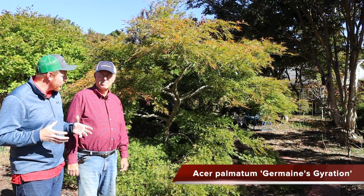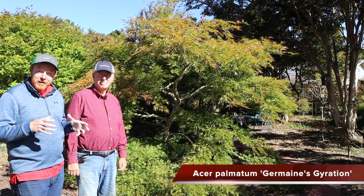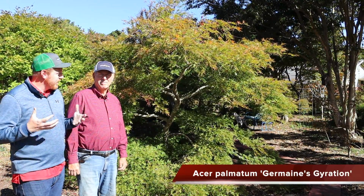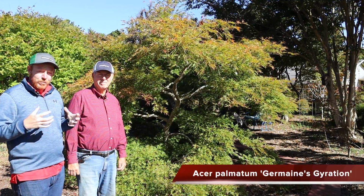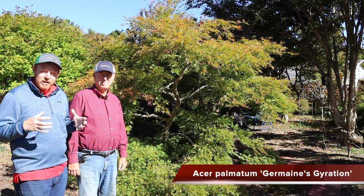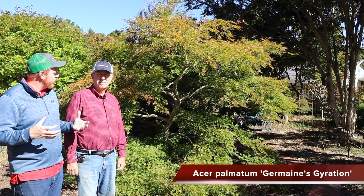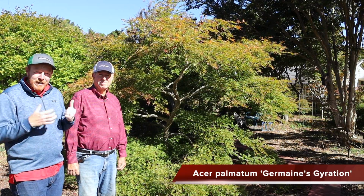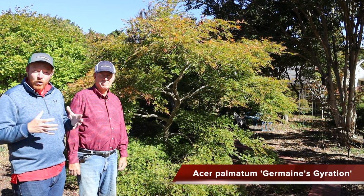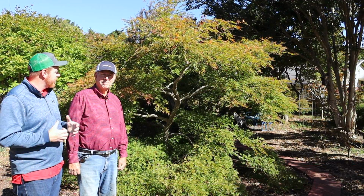It's one of my favorites as well. I love the contorted habit about it. It's also known as Acer palmatum dissectum contorta. That's another name for it. But this is a plant that just twists and contorts and puts on such a great structure that it is very shapely all by itself without doing a lot of pruning. But like Dad said, it's the Mack truck of Japanese maples. It grows really quickly for a large green lace leaf. And it's got a pretty good fall color too.